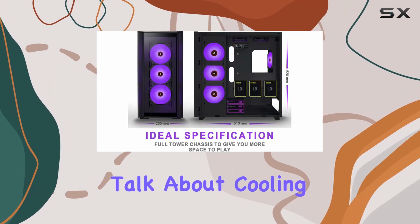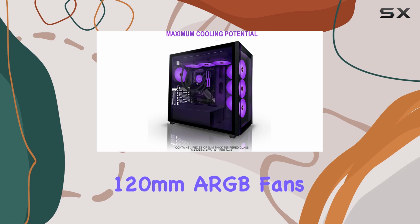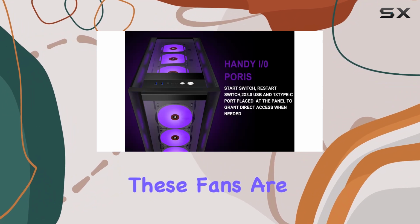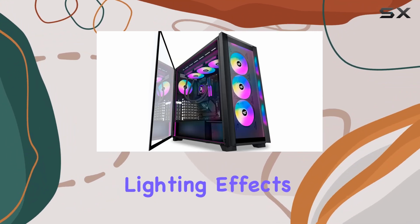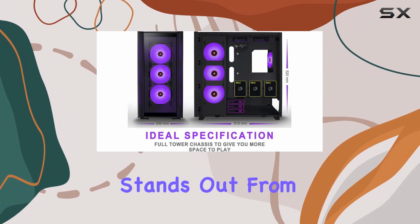Let's talk about cooling. With not just one, not two, but a whopping 10 pre-installed 120mm ARGB fans, this case ensures optimal airflow for your high-performance components. And the best part? These fans are synchronized with an ARGB controller, allowing you to customize lighting effects to your heart's content. Say goodbye to overheating and hello to a visually stunning gaming rig that stands out from the crowd.